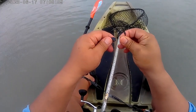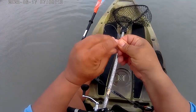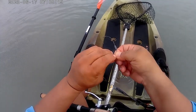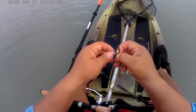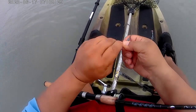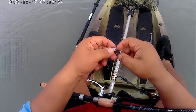I don't know if you can see this, but yeah, it has a screw. Screwing it in right here is not as easy as it sounds. Last time I used these screw lock things, I just poked its eye out.